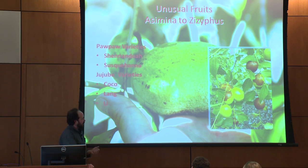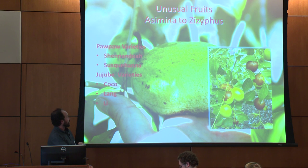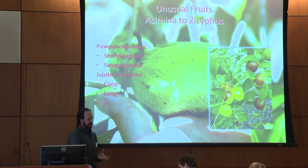because it does have a flavor much like a banana. It has a very smooth texture, and they're ripe when they start to get that yellowish to black, which isn't very appetizing. You never see pawpaws at a grocery store, and you will rarely see them at a farmer's market. But there are varieties out there that can be grown that produce quite well. Most of the pawpaws out in the native stands are not going to produce very well.